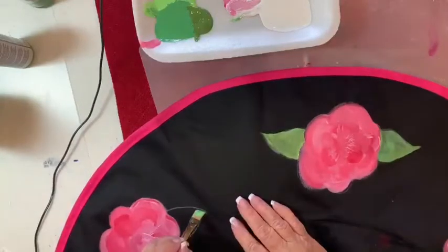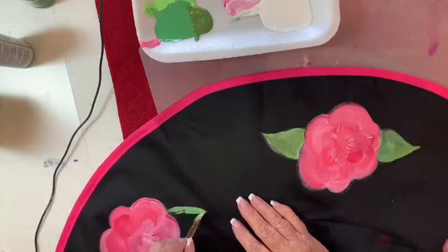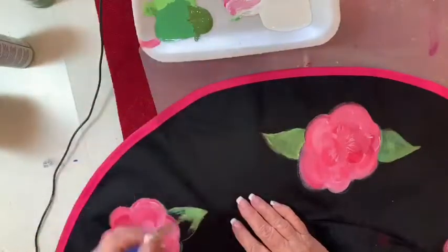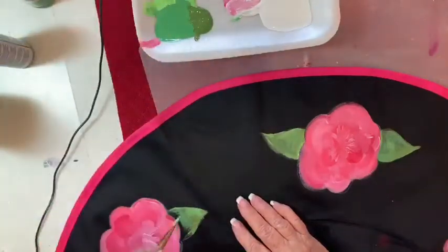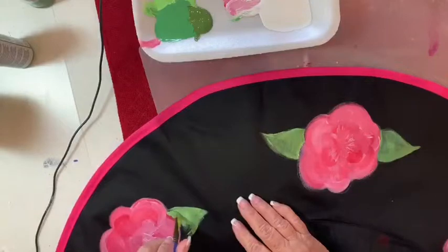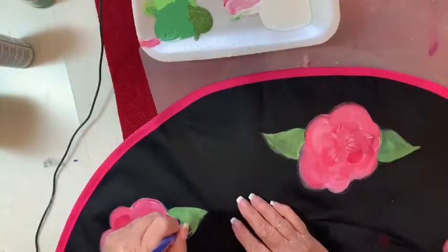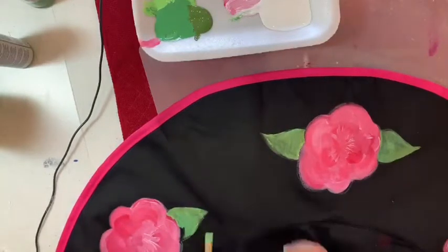Okay, we're going to finish painting these leaves today, and tomorrow I'll go back and put another layer on them, and then we're going to do some detail work on the apron to make it stand out a little bit more. Let me get this next leaf before y'all leave.